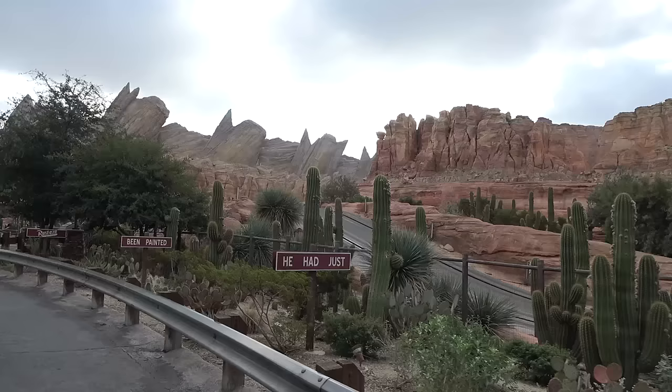And yeah, there's the Grand Californian Hotel. Absolutely beautiful. I'd love to stay there at some point in the future, I really would. Woo!